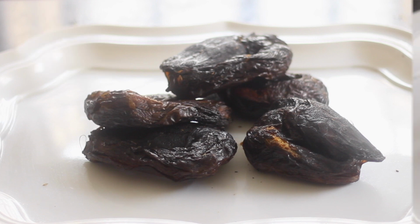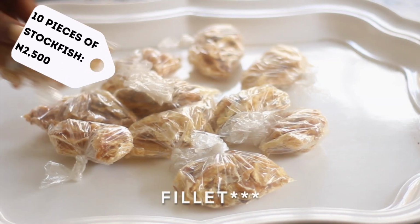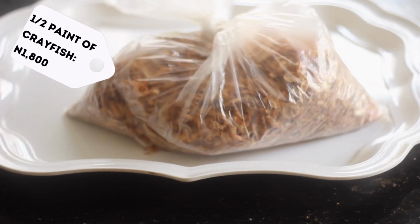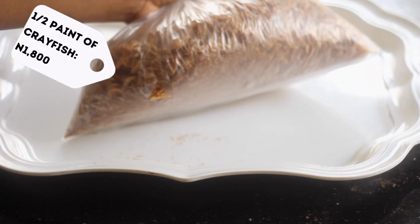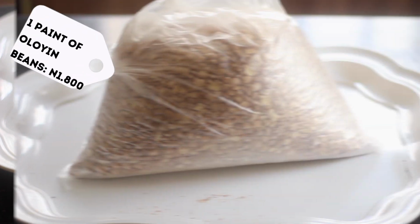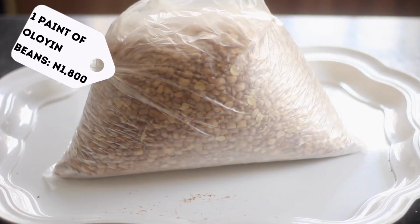What do you think? Do you think my purchase made sense? Do you think I could have spent less, or do you think it was really good considering the prices of things in the market? I'm not mad at all, because I know how much I have saved by purchasing these things in bulk and purchasing them directly from the source.